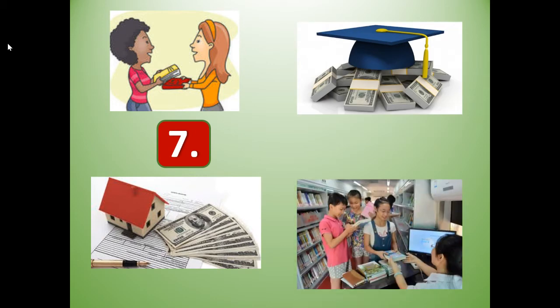Number 7. You can go to the bank and do this. You can go to the library and do this. Or you may do this with your friend. Loan, give a loan. You borrow books. So the books are on loan. You may loan a book to a friend, or you may get a bank loan with money so that you can buy a house or go to college. So to loan means to borrow. Sometimes you loan things to your friends, and sometimes the bank loans people money. And if you go to the library, you borrow books and they are on loan.